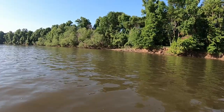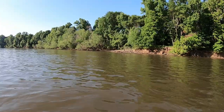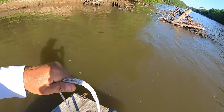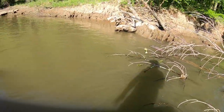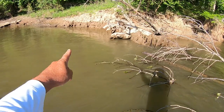Yeah. I see some concrete structure up on the bank. We could go around and pull up to that tree there and try it over there on that side for a minute. Pull up here and I just drop this across. That should hold us. What you think? Oh yeah. You guys think that'll hold us? I think it will. That looks like a good spot right there.